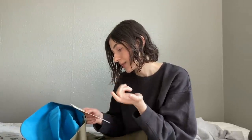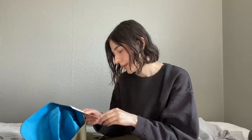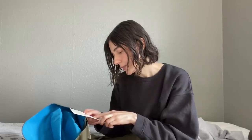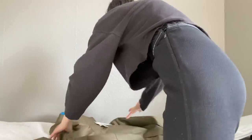Oh, okay, it says it's a woman's parka, by the way, I'm sorry. But we don't mind. So the facing is 66% polyester and 34% cotton. Okay. I'm gonna show you around.